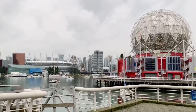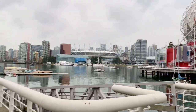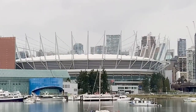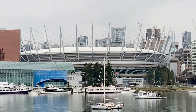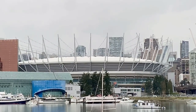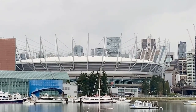So aside from the Science World, you will also see the Rogers Arena. Ayun, yung parang dome din siya. Ayan. This is Rogers Arena. Diyan nag-hockey ang mga players, Canucks and other teams from Canada, US, and other countries.